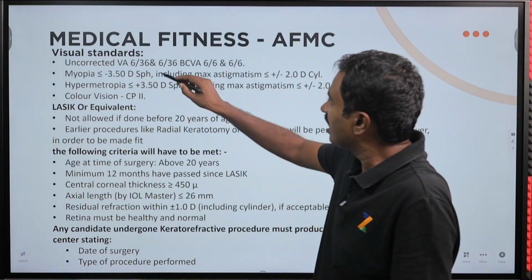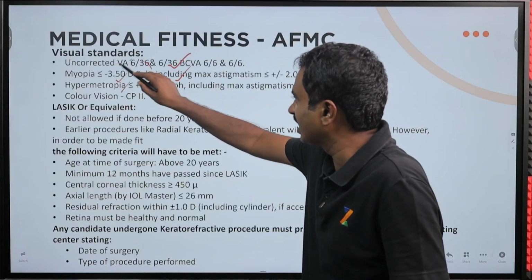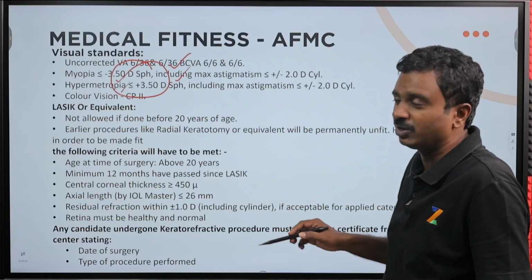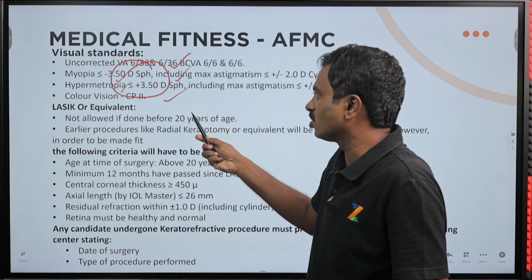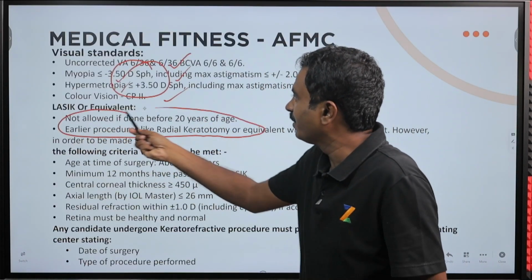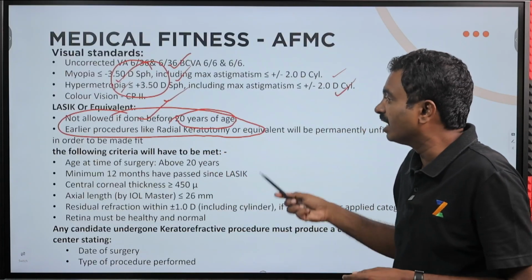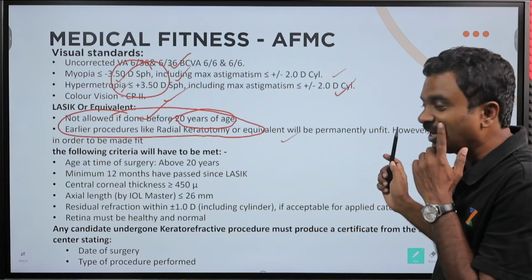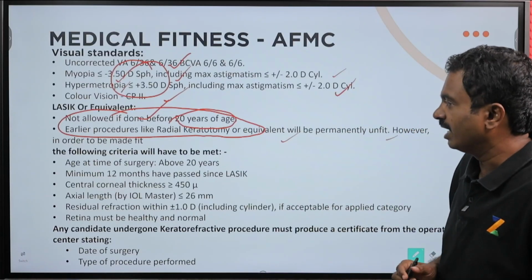Visual standards, you can just look at the visual standards. Short sight and long sight criteria is also given, minus 3.5 to plus 3.5, and astigmatism is also given, and color vision is also clearly mentioned. LASIK is not allowed if done before 20 years of age. Earlier procedures will be permanently unfit very clearly. The earlier procedures before this LASIK, those will also be unfit.